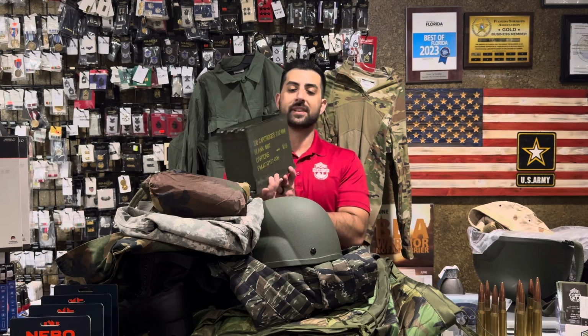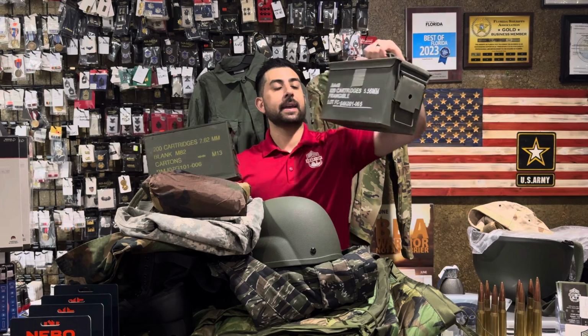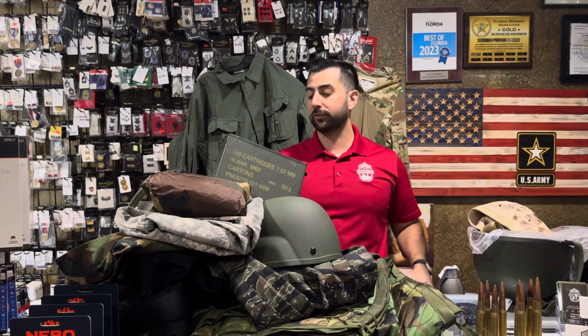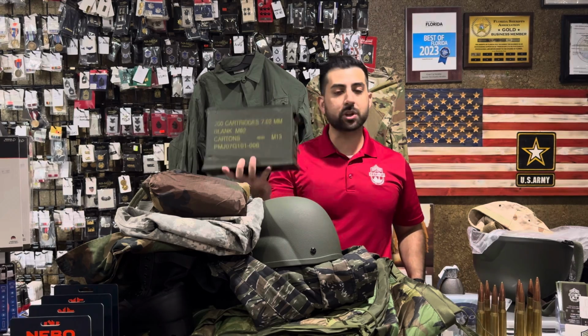So, all right, first and foremost, something that any and everyone should have, regardless if you're surplus or non-surplus, is ammo cans. This is the 30 cal ammo can. This is the 50 cal ammo can. These have gone up in price since COVID due to the cost and scarcity and the cost of steel. But you can pretty much find these anywhere.